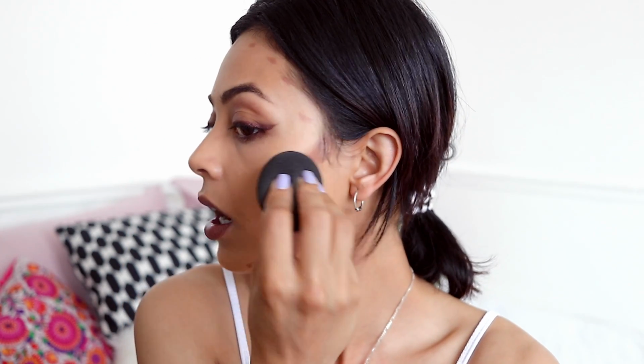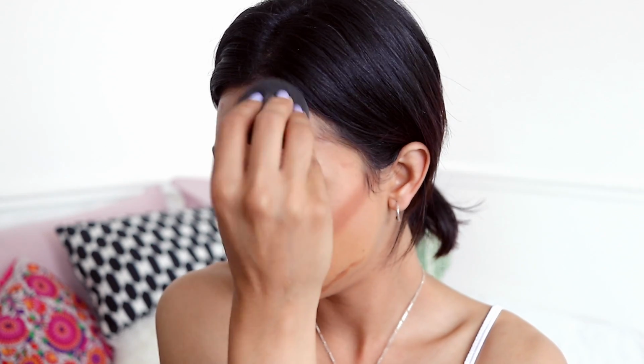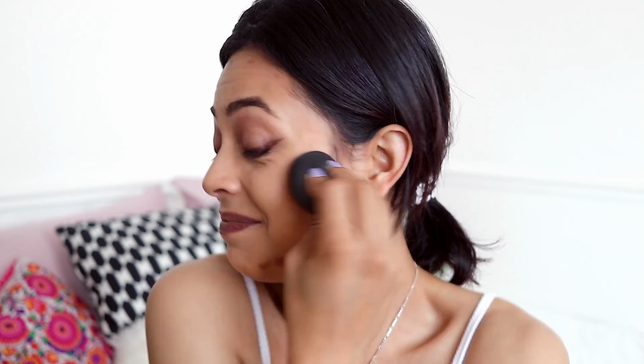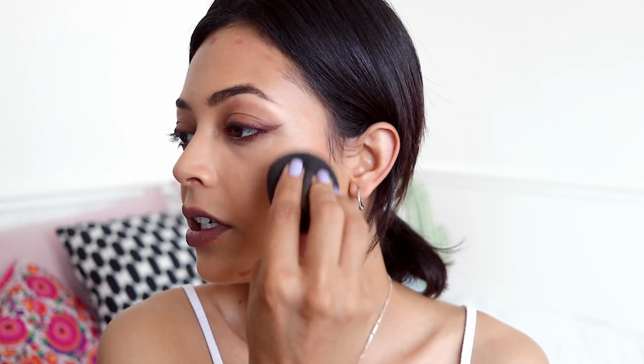And then using my trusty beauty blender again, I'm just gonna blend that out using the pointy side, sometimes the other side, whatever you want to use. I really want to blend it so that it just looks natural. I don't want it to look like a line.